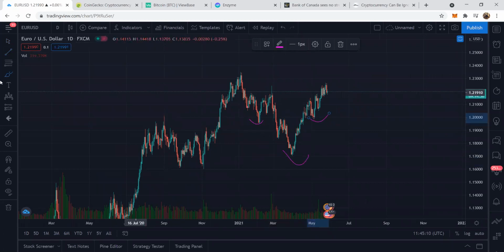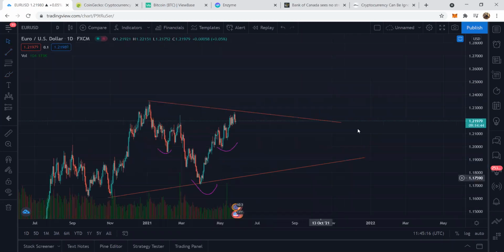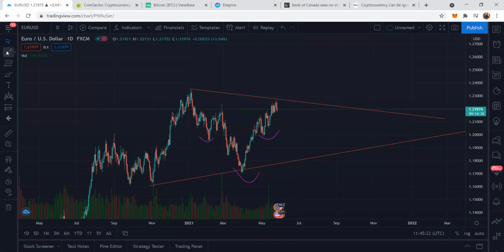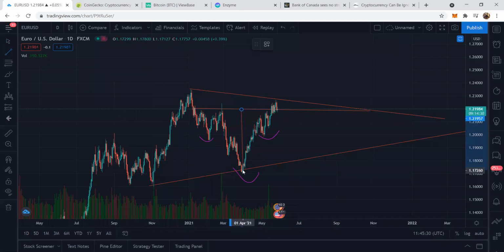There's two ways that you can look at this, and then we kind of have something like this as well. So I'm going to say this is in this range, a hypothesis of this range, and then we had the neckline on the Euro against the dollar. So this is the Forex market as well. So we're just going to have a quick look.